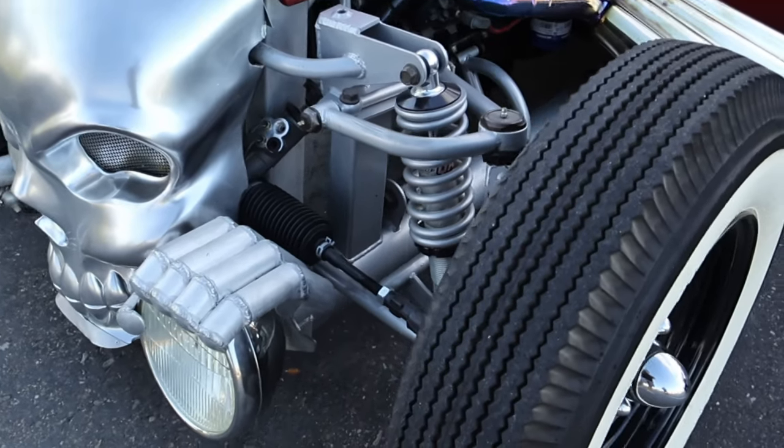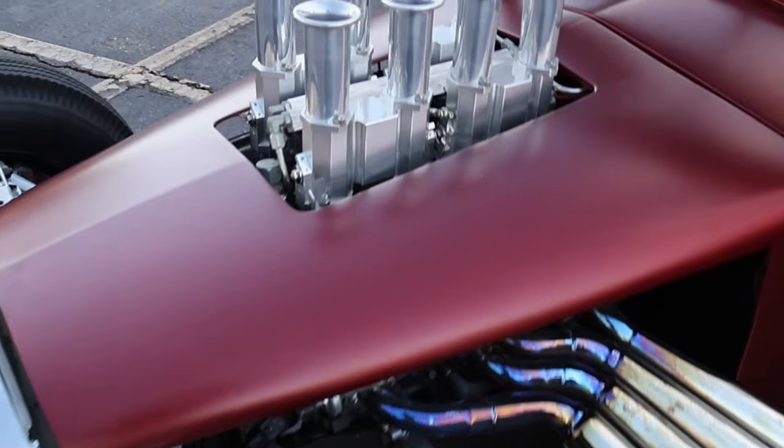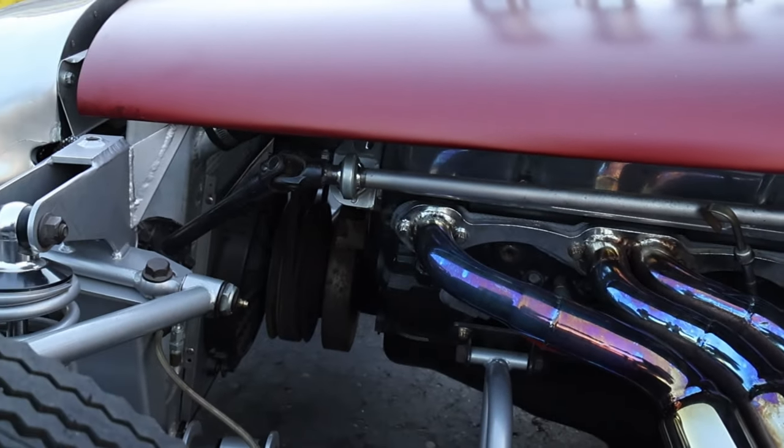The hot rod was actually designed by Larry Wood, and obviously has a very distinctive skull and is one of Larry's favorite Hot Wheels to date, which is super cool.